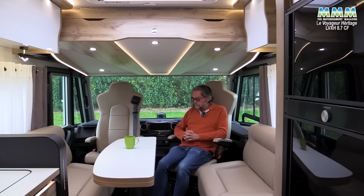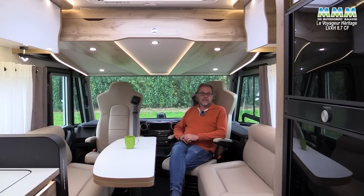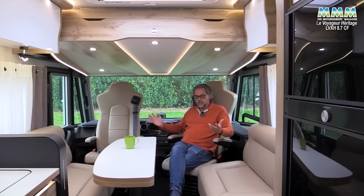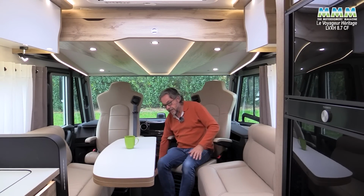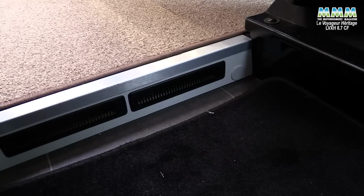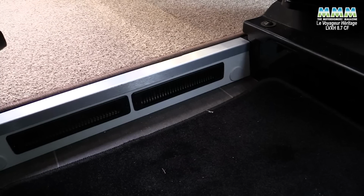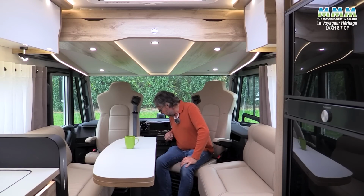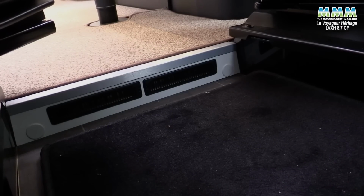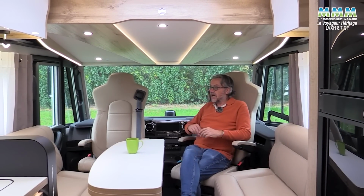And you raise them up when you're in living mode, on-site mode, if you like, because the cab floor is slightly lower. There is this step. It's not a big one, it's just a little step between the cab and the lounge floor, which is, well, I'm sure you get used to it, but I hope you won't trip over that. Of course, you've got the big A-class windscreen.